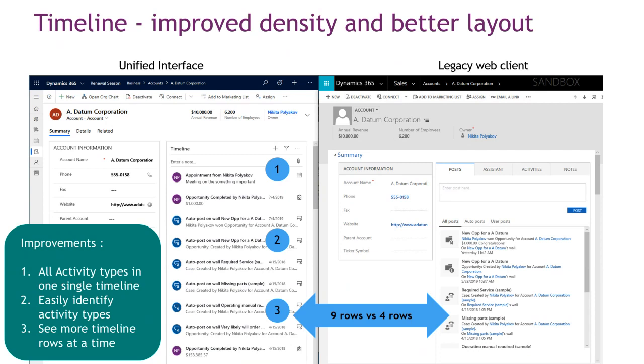But in order to actually get to what you want, you will notice that right above there's a little funnel, and that little funnel will allow you to filter the information that you want based on some criteria that you enter in there.